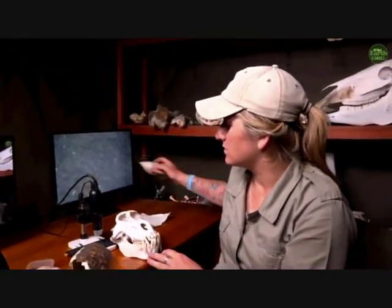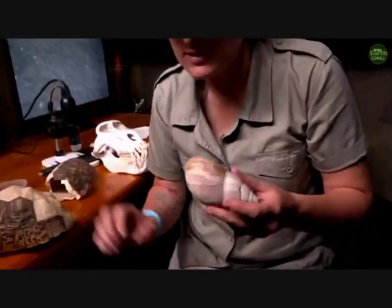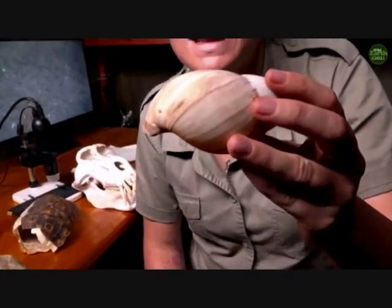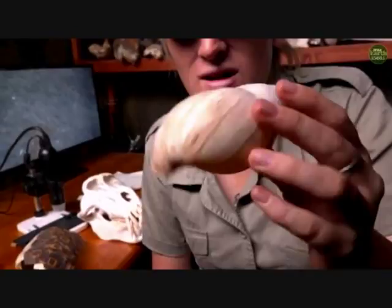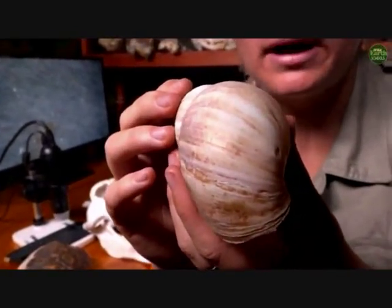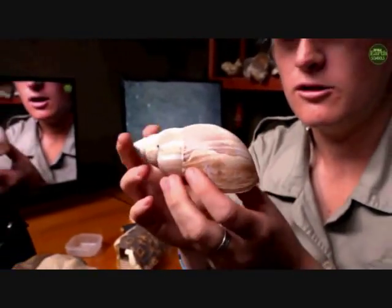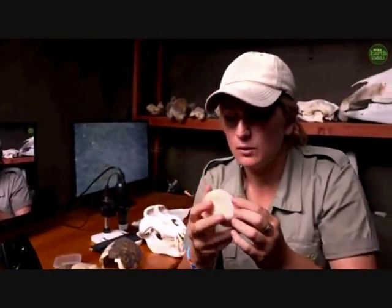Now, here's another thing that also lives in a shell, seen as though we were looking at the snails. No, we were looking at the tortoises. This is a snail shell. This is an African land snail. Now, they're really quite cool, and we've been seeing them because we've had a little bit of rain. But unfortunately, they are an invasive species. They are not great to have around.